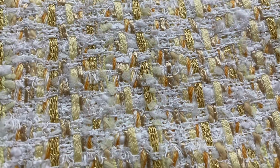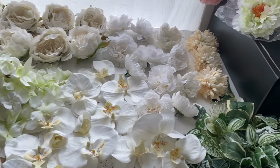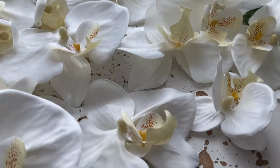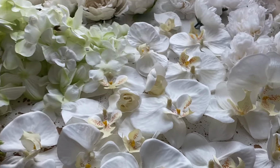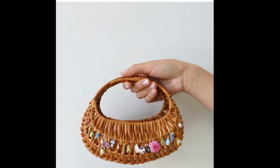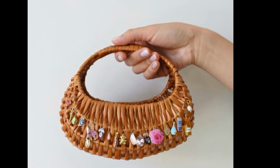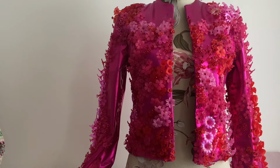And the vintage ones, they're so pretty. And the white floral one, I definitely love that one. I really, really want to do that one. The orchids are really flat, whereas the peonies are really round, so that'd be a challenge as well. And I love this oval wicker basket one. It's beautiful. But for now, I am going to finish doing this.